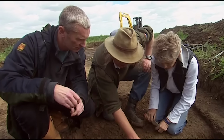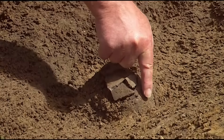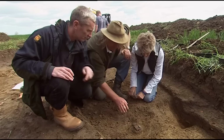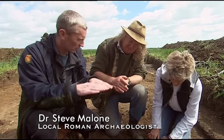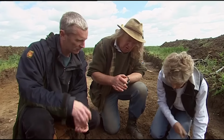So what we're actually looking at, we've got the rim of the pot going round there. And then this is the shoulder. You can see the sharp change in angle. Are we looking at a pot this big or this big? No, probably only about this size. We've got quite a sharp shoulder, and then it's going to come quite rapidly down to a base, I would say.